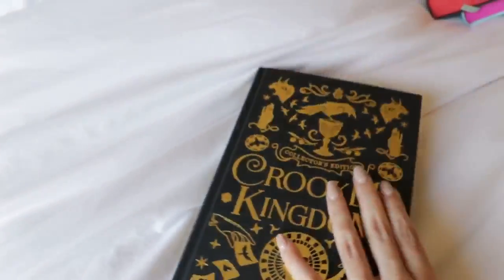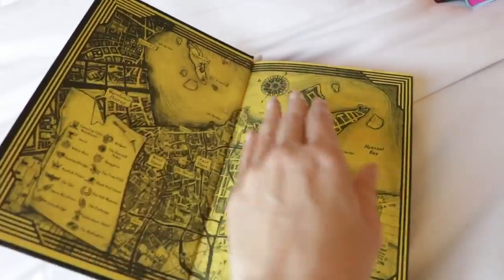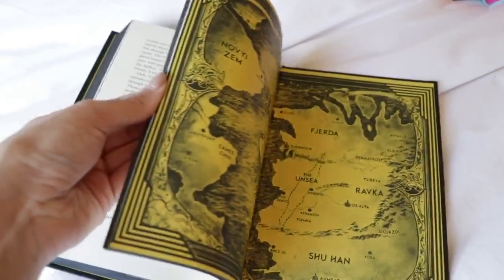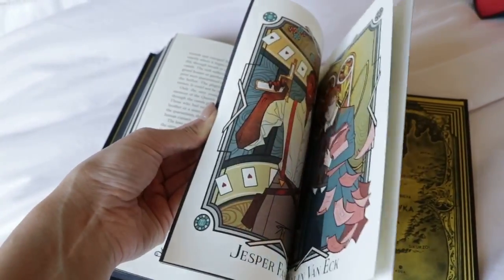I just love them. If you're into fantasy, then this is a series I recommend, even if you're not super into fantasy, because honestly, I'm not super into fantasy. It's not my number one or favorite genre, but I was really into this series.